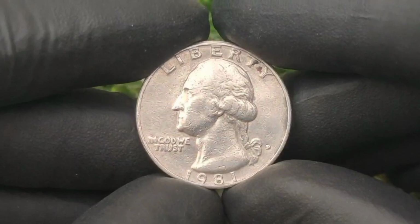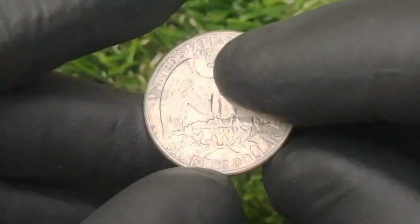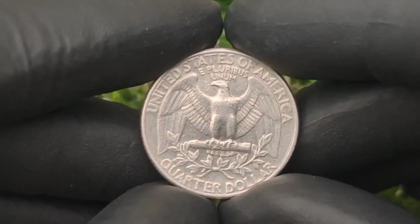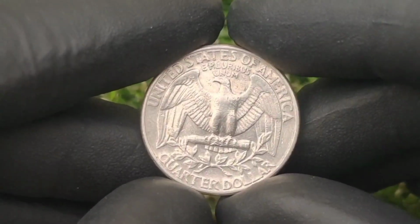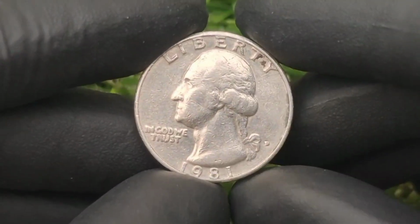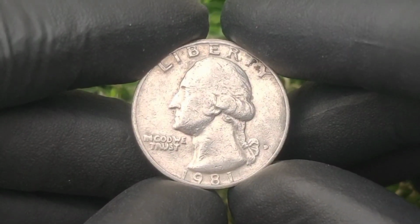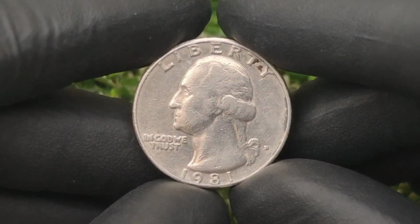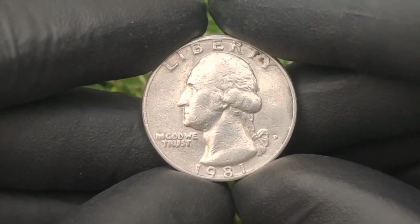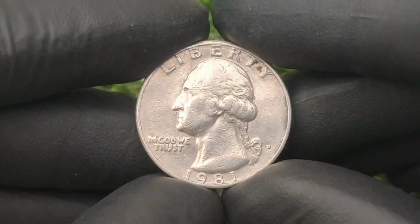One of the most notorious errors on the 1981 quarter was an unusual case of doubling, which occurred when die components misaligned during the striking process. This mistake led to a pronounced doubling effect on the lettering and designs of the coin itself. Collectors and enthusiasts began to notice these peculiar traits, and as word spread, the demand for these particular coins skyrocketed. Pieces with this doubling have been discovered in relatively small numbers, adding to their rarity and driving prices upward as collectors sought unique additions to their collections.